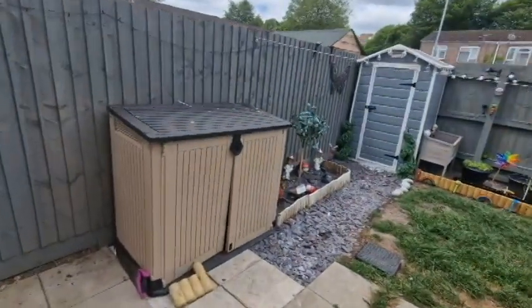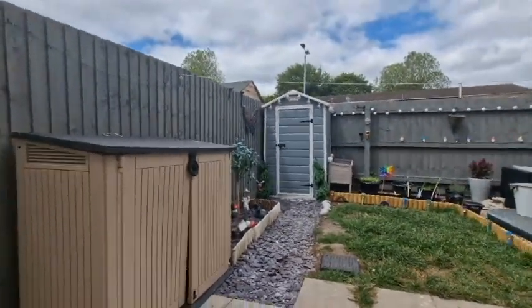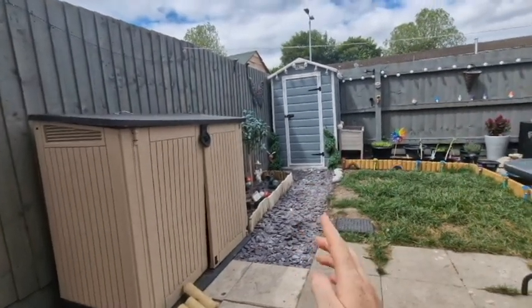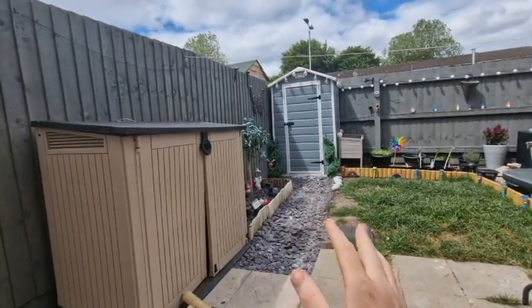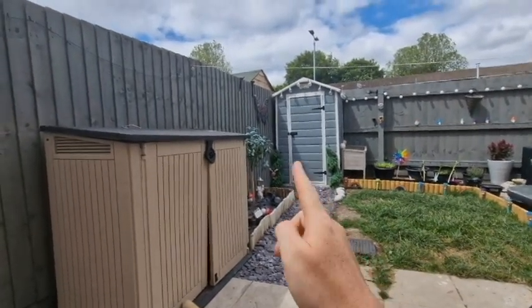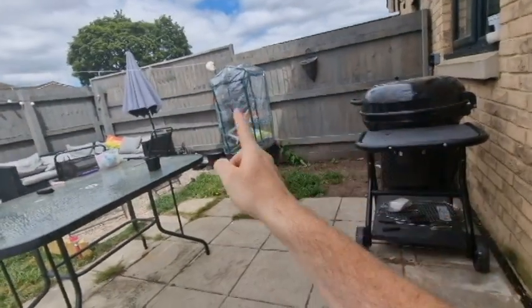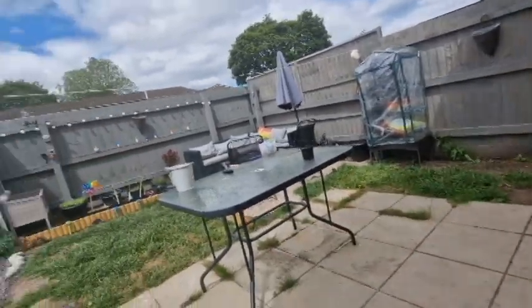There we are. Okay, where do I start, guys? I'm just going to take a seat here and do a general little overview. So we did this last year. This is the gravel that we did. We need to get some more of this, it just needs a bit of a top up. The shed we built last year. We painted the fence last year. This side still needs a second coat, which I still haven't done because I'm just a little bit lazy.